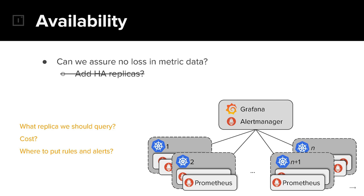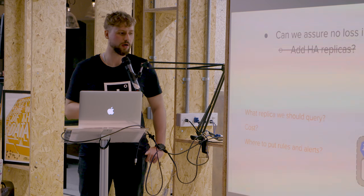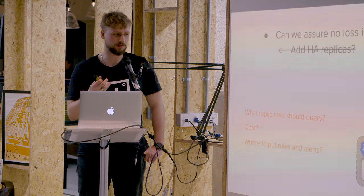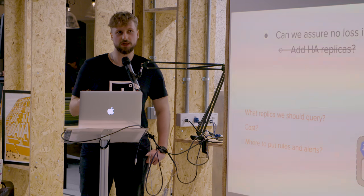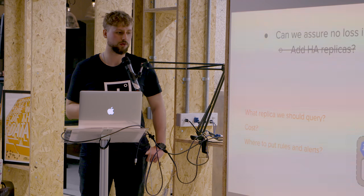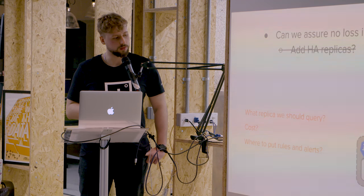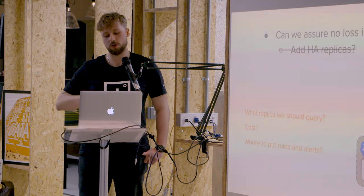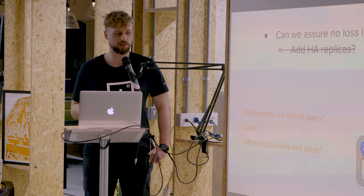It's still problematic, right? Because it's not really easy to tell which one you should query. You can mitigate that, work around that, but it's really hard to tell who is the source of truth for your metrics. Obviously, cost: you have redundancy for your local disk or resources. It's kind of a waste maybe. And obviously you have local alerts and local rules, and it's not easy to deduplicate these things. Still possible, but really, really hard.